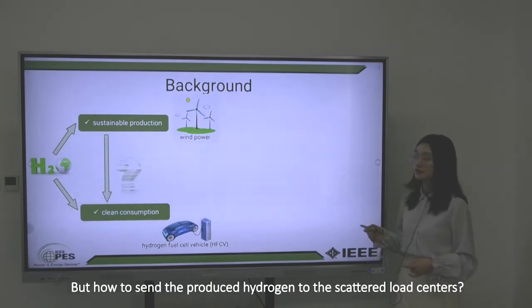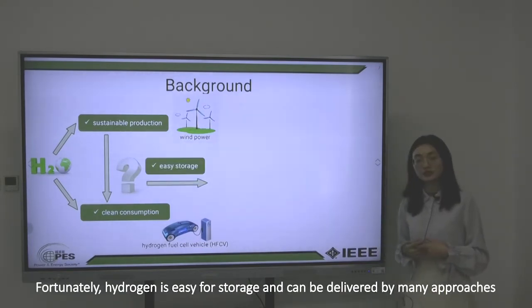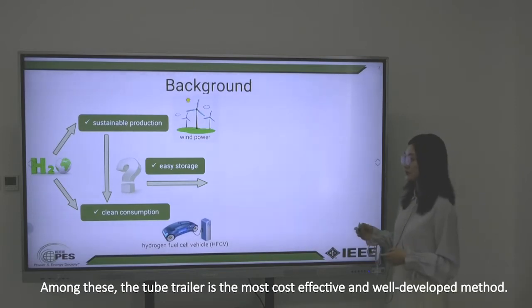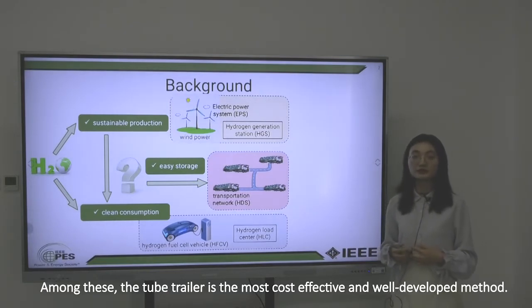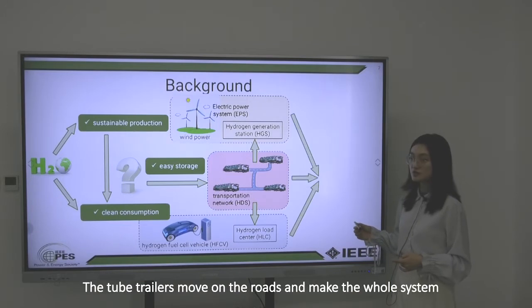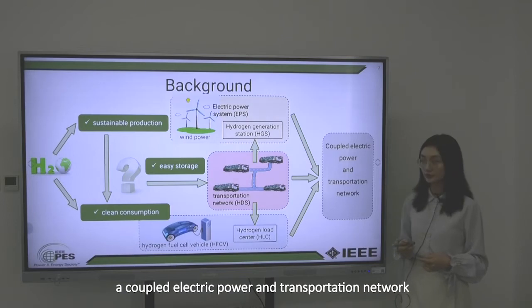But how to send the produced hydrogen to the scattered load centers? Fortunately, hydrogen is easy for storage and can be delivered by many approaches, such as pipes, liquid tanks, and tube trailers. Among these, the tube trailer is the most cost-effective and well-developed method. The tube trailer moves on the roads and makes the whole system a coupled electric power and transportation network.